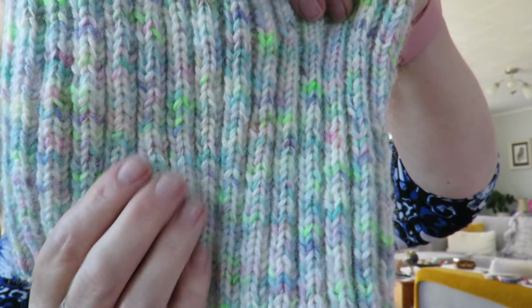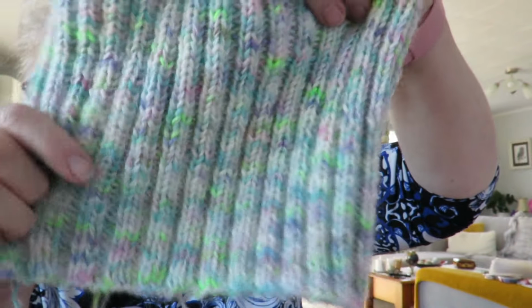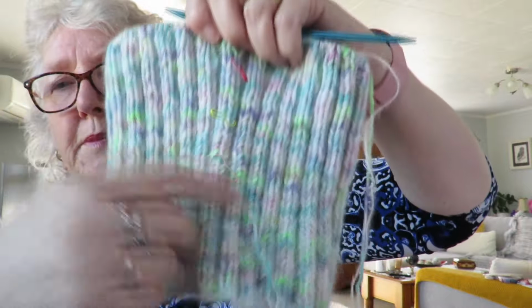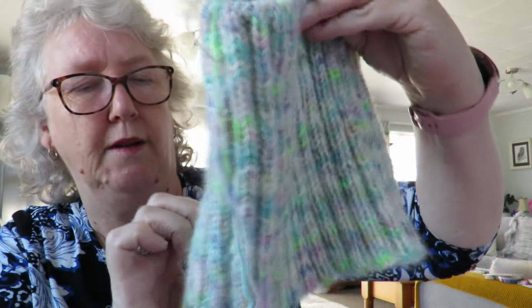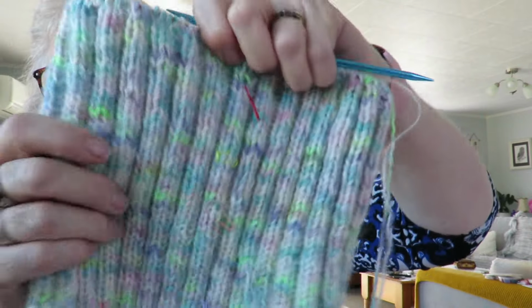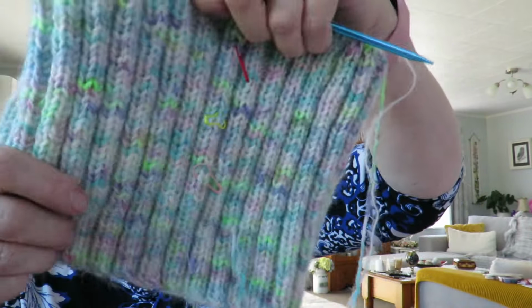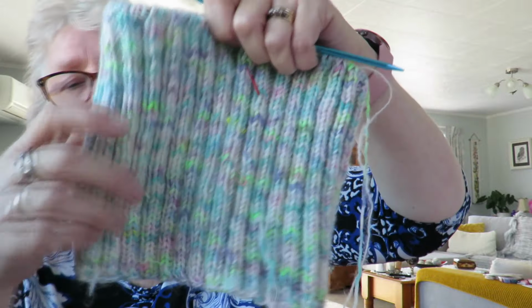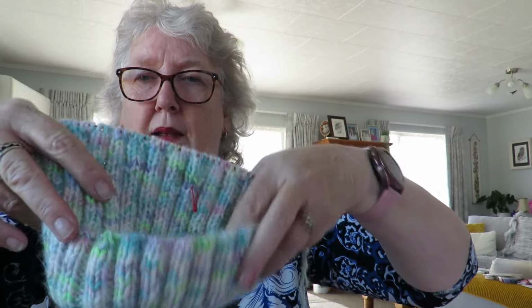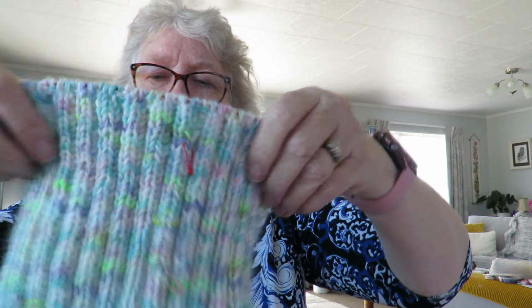So yes, 2x2 rib. I've got to do 70 rows before I start doing the decreases, and I've got 10, 20, 30, 40, almost 50 done. So I've got about 20 more rows to do, and then I can start doing the shaping so that you can have it turned up. So it'll be turned up at the bottom. But I'm really loving it.